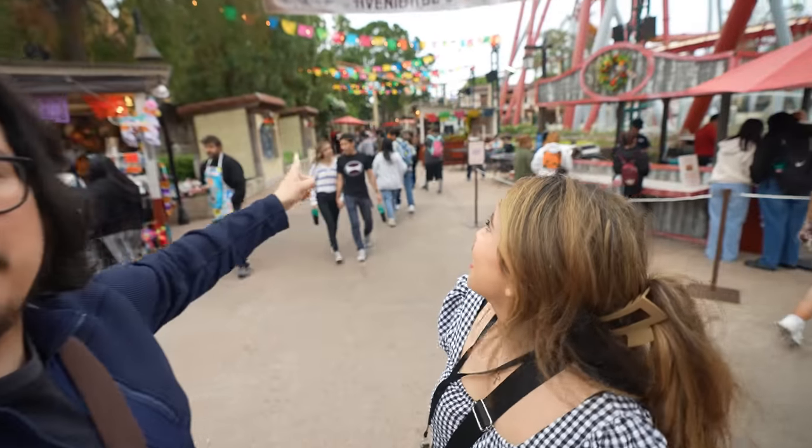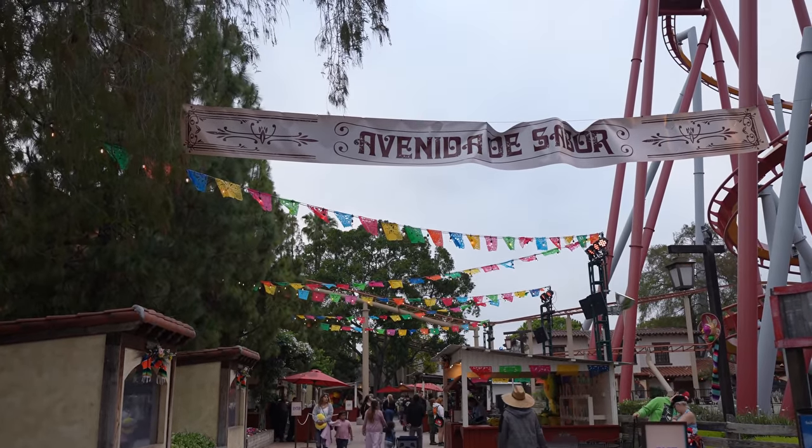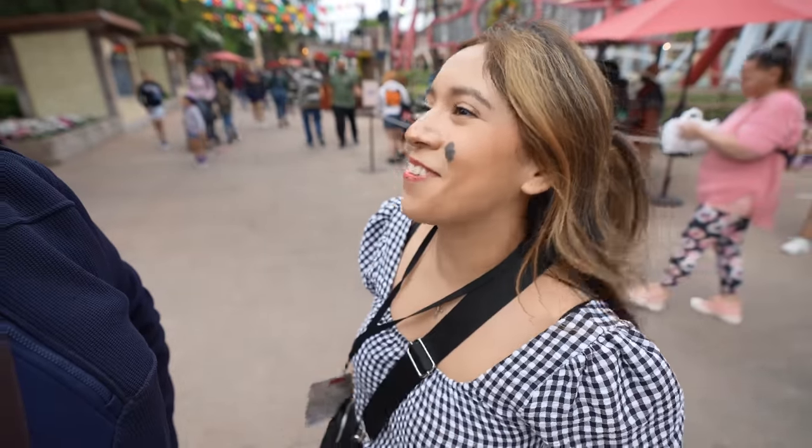Okay, so we're about to enter Fiesta Village, and right over here behind me, that is the Avenida de Sabor, which means Avenue of Flavor. They do have some foods here. It kind of reminds me a little bit of Olvera Street. It really does. We're walking like, what does it remind me of? And you got it right on. Yeah, Olvera Street. And we're going to try the foods they have here.